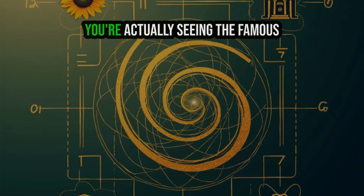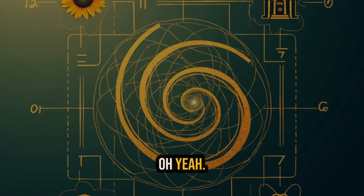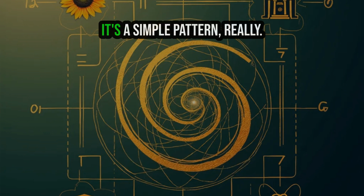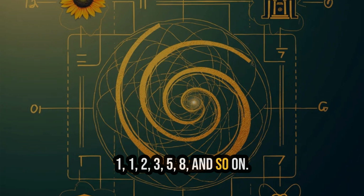It is. You're actually seeing the famous Fibonacci sequence in action. Oh, yeah. The Fibonacci sequence. It's a simple pattern, really. Each number is just the sum of the two before it: 1, 1, 2, 3, 5, 8, and so on.